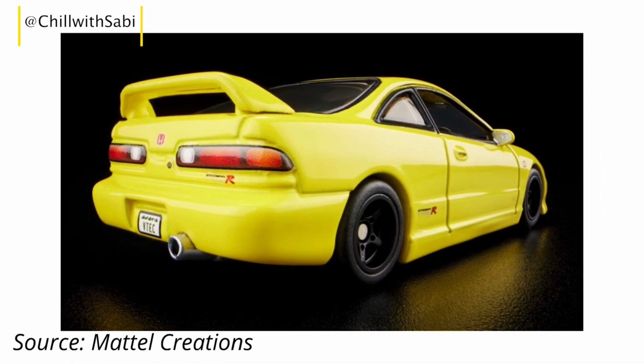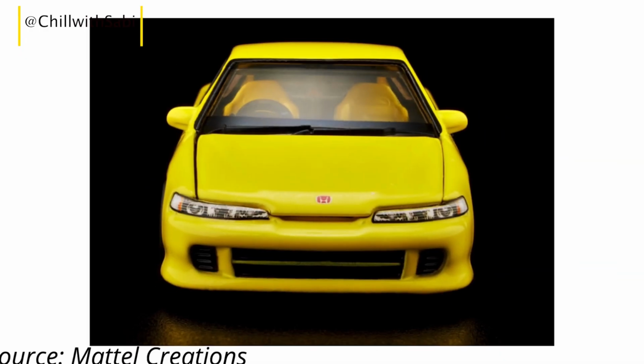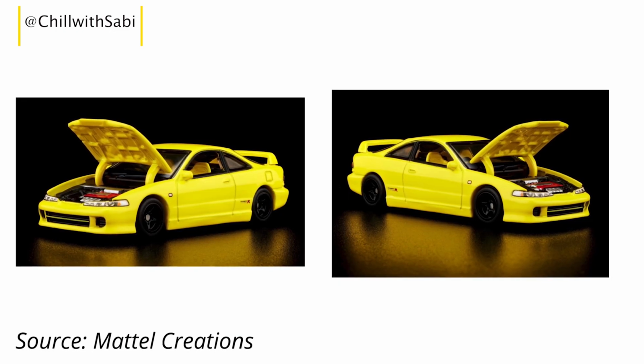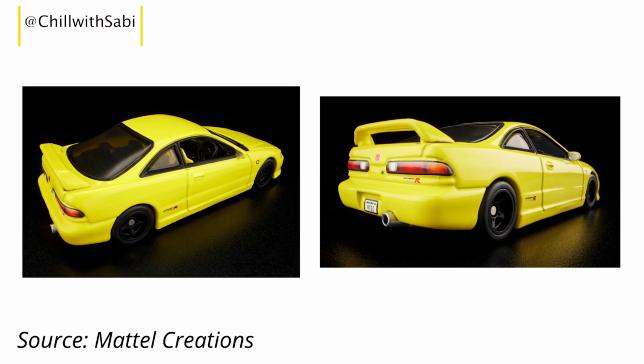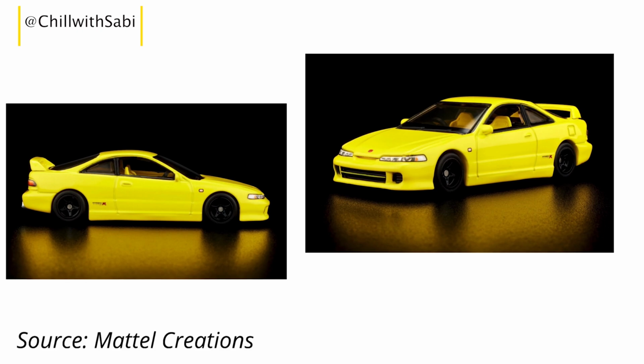This diecast car comes in a vibrant yellow color, and is made of ZAMAC, which is a sturdy and durable metal. And it has an opening hood, and we can find the signature VTEC engine, which is a symbol of power and performance that made the drivers feel invincible on the road.